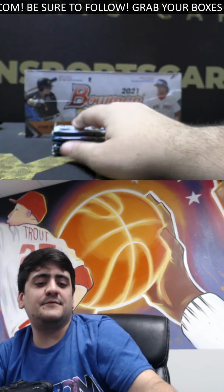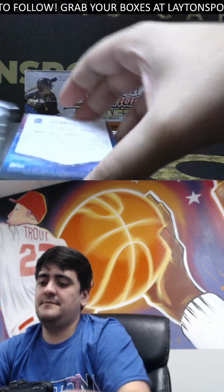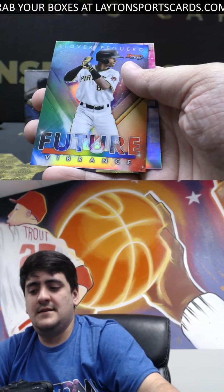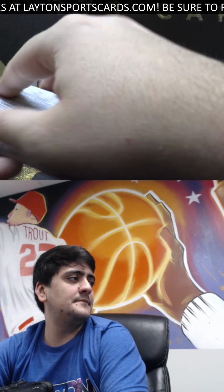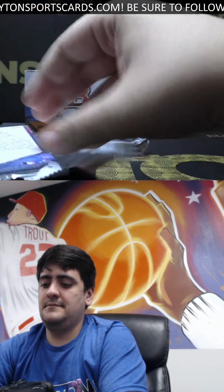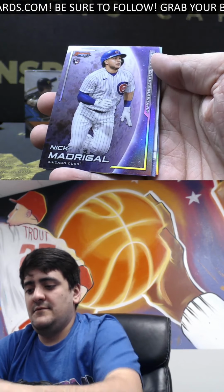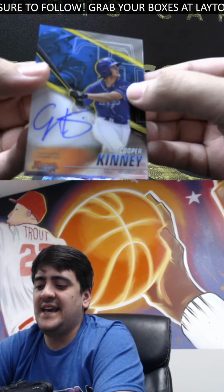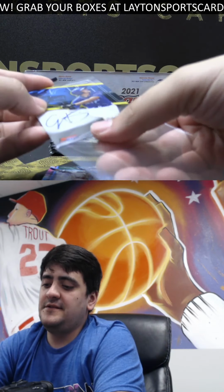Atomic is Jackson Merrill. Jose Ramirez, Refractor. What's up, Tony? What's up, Mopar? Jackson Jobe. Leover Paguero, Future Vibrance. And Refractor, Logan Gilbert. Come on, let's get a big prospect auto here. Rookie Craftsmanship, Madrigal. Got Cooper Kenny for the Rays there on the prospect auto. Nice hit there, Jeffrey. Go Rays.